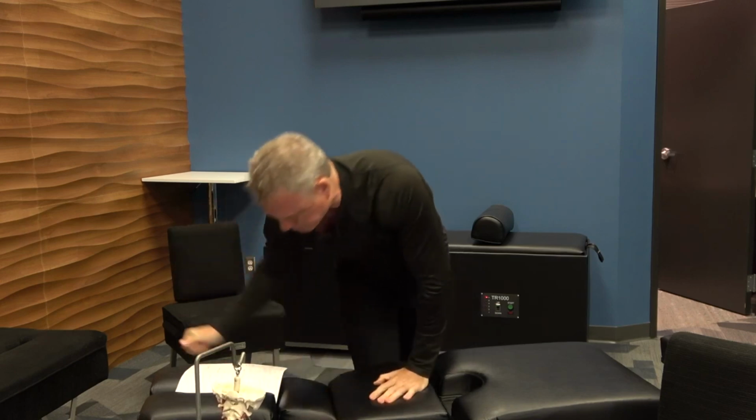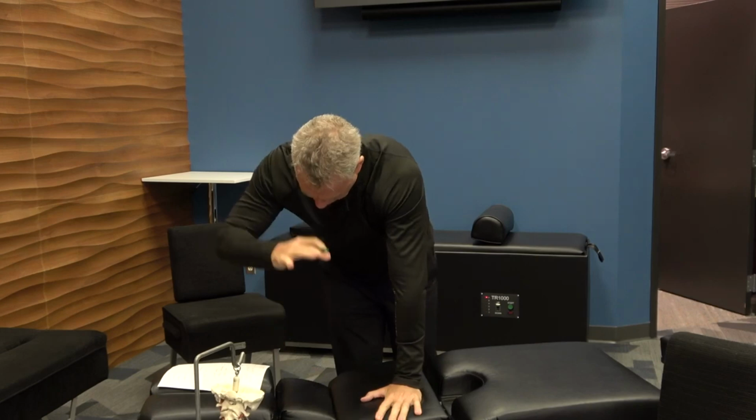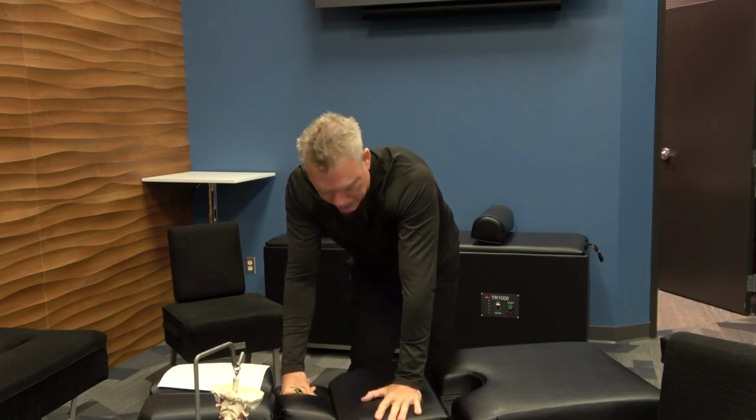Then we go with the thicker foam the whole way. And of course, we have the upgraded material. This material feels so good. It's not slick vinyl, it's much more leathery. And we have the super soft foam here for our upper thoracic adjustments. And of course, we have the Flex Away thoracic piece, one of the greatest inventions of all time.